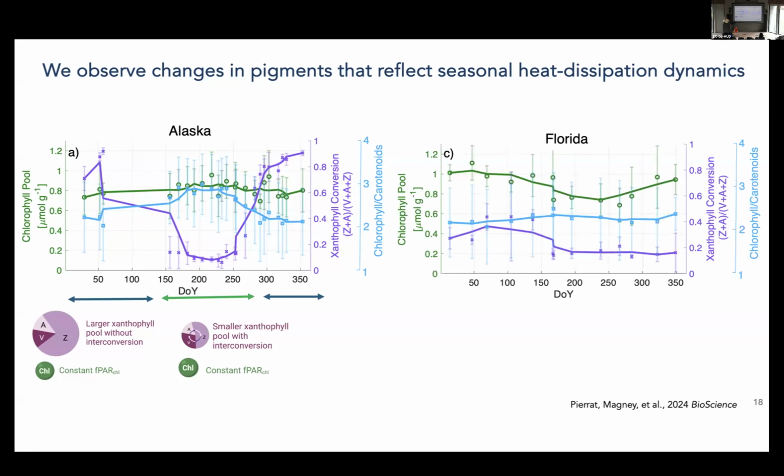And then we can contrast this to a site in Florida, which is much warmer, does not freeze, and has not a huge seasonal cycle in water availability. And what we see there, and our units are a little different here, but the main take home is basically that this xanthophyll cycle pool and the chlorophyll concentration are relatively flat throughout the year.